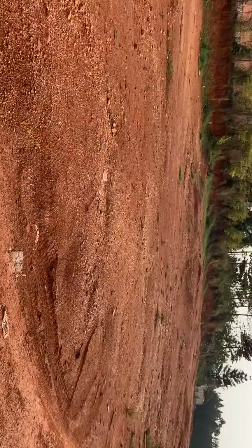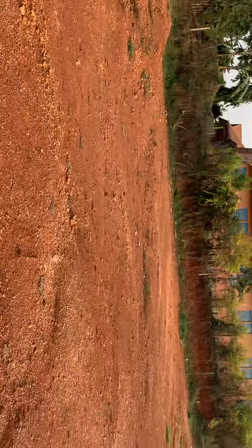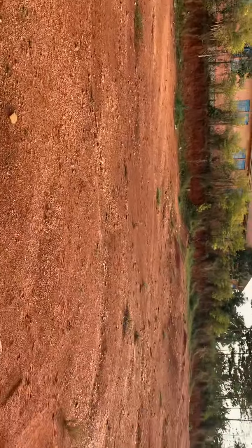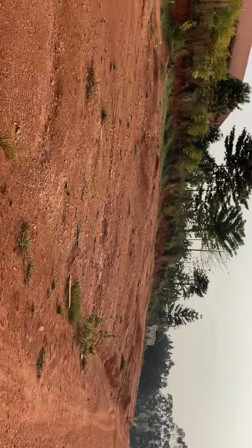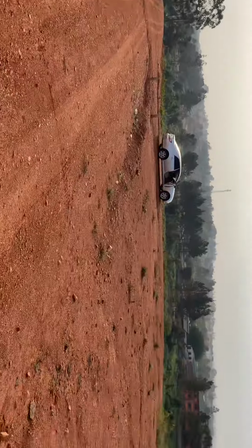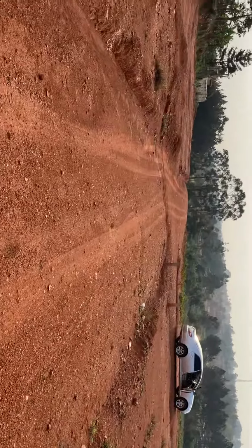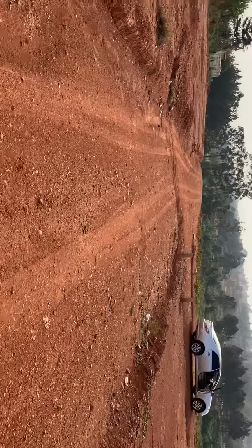I have this first plot. This plot is very ideal because it's commercial. It is 25 decimals and it's still available. From this point to that point, we definitely have other plots on sale. Some people have started building in the estate. You can see the roads are wide enough.